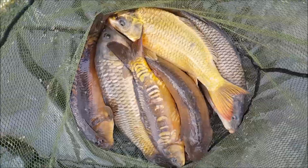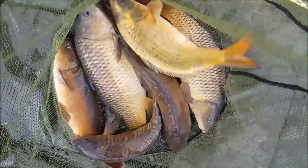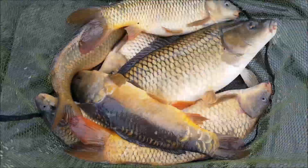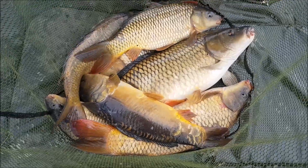Right, the second net, that one goes 19 pound exactly. Yeah, not much to be said. I'm going to get them quickly back into the keep nets so we can get a picture at the end. Right, that's the third net again. Funnily enough, they're all 19 pound.